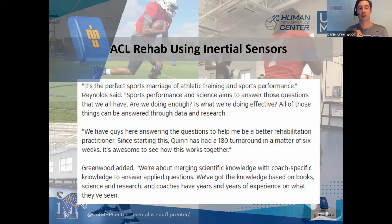So each of our projects, this is a quote from Larry Reynolds, an astonishingly wonderful athletic trainer that we have here at the University of Memphis. He works with the football program mainly, and he does a lot of the individual rehab. He had this really nice quote about how it's not my job to provide answers for him, and it's not his job to provide instructions for me. It's about working together and combining my knowledge of how we can measure and understand things with his already applied knowledge. He's asking very specific questions because we've got a good relationship, and you'll see that in the following settings.